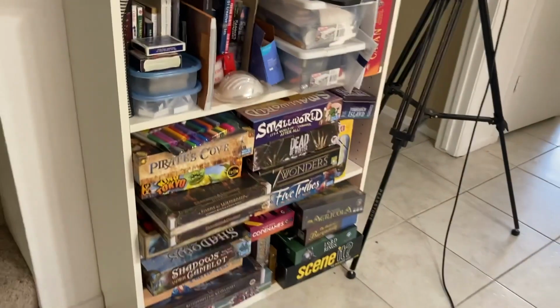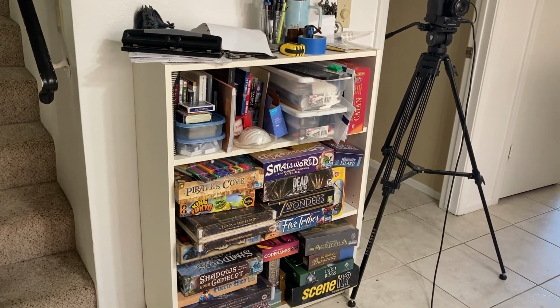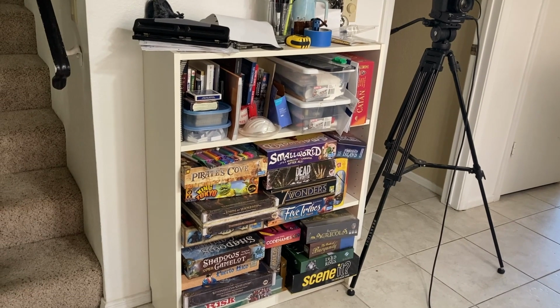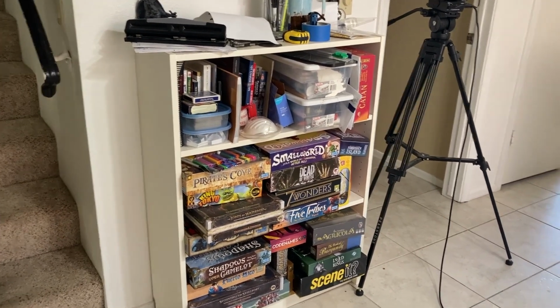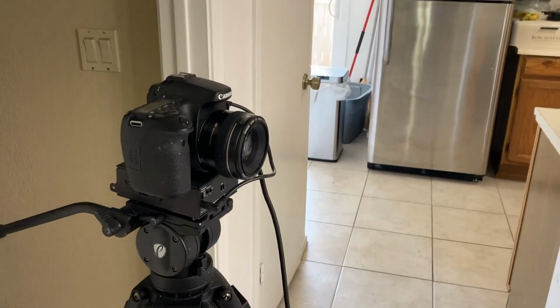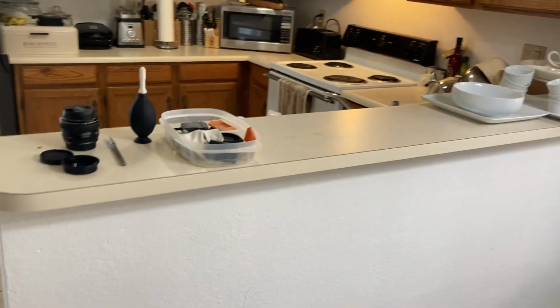This space right here where I have board games and things, I want to probably upgrade it and put another different style of storage there, a different style of bookcase, and I'll show you that in a little bit. But yeah, here's my camera, just a Canon DSLR, Canon 70D. And then we go into the kitchen.